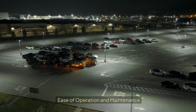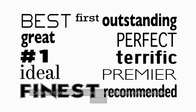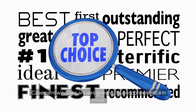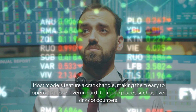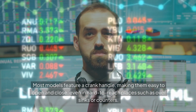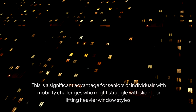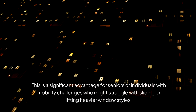Ease of operation and maintenance. Casement windows are designed with user convenience in mind. Most models feature a crank handle, making them easy to open and close, even in hard-to-reach places such as over sinks or counters. This is a significant advantage for seniors or individuals with mobility challenges who might struggle with sliding or lifting heavier window styles.